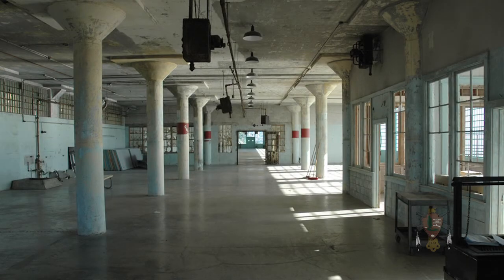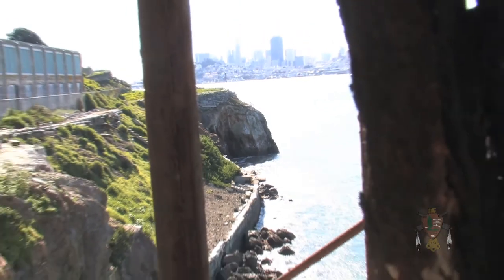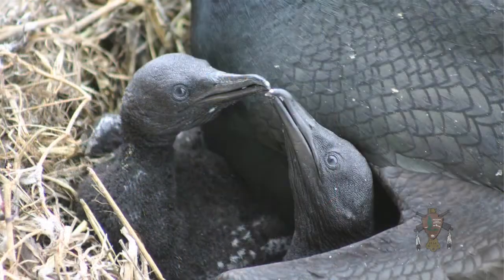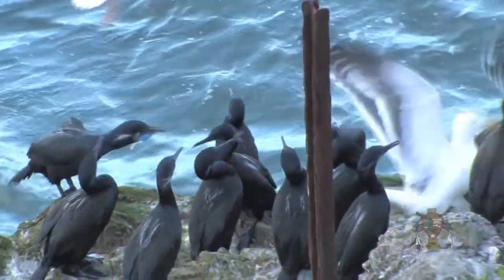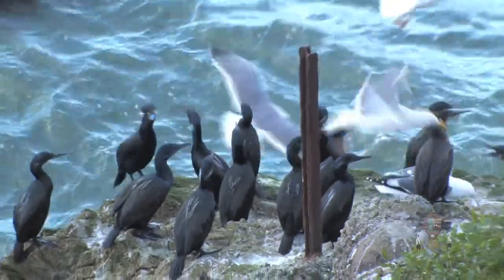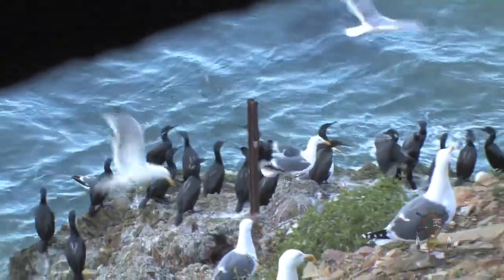Although the New Industries Building is vacant and silent today, the nearby rocky cliffs are alive with activity. The western portion of Alcatraz is now a busy breeding ground for seabirds, such as these Brandt's cormorants. These birds are highly sensitive to noise and changes in the environment, and the New Industries Building now provides a protective barrier for the birds' nesting needs.